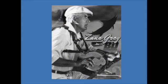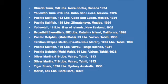This is a picture of Zane Grey fishing. And these are the fish he caught. And as you can see, they're absolutely massive. 785-pound bluefin tuna. Marlin, where's that? Tahitian striped marlin, 1,040 pounds in Tahiti. He fished all over Australia. 1,000-pound tiger shark in Australia.